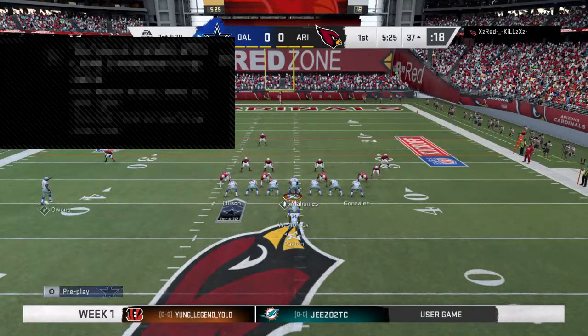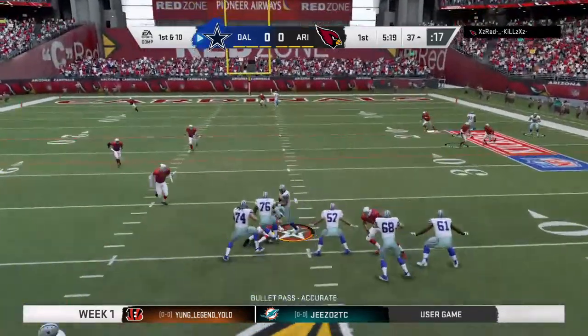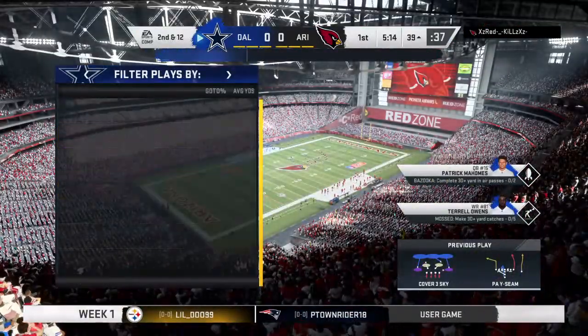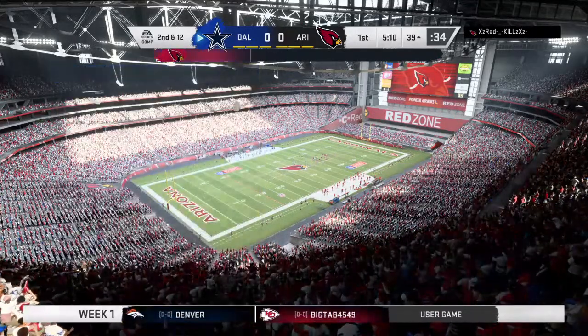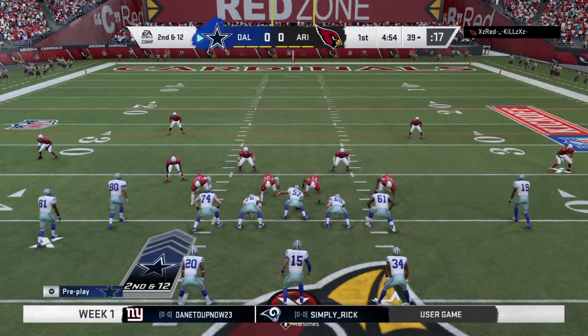So how about that for a chain mover? They're all the way down inside the 40 now for 1st and 10. Now a dump off here complete. And the play goes nowhere. Losing yardage back near the 40 at the 39. That's going to go as a loss of 2, and it'll be 2nd down. 2nd and 12 after the first down pass play went backwards for 2 yards.